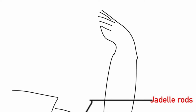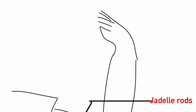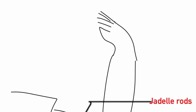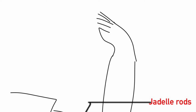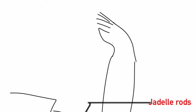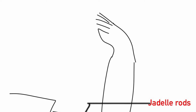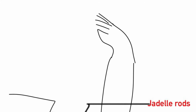Care must be taken after insertion of Jadelle implants. Avoid heavy lifting for 2 to 3 days after insertion of the implants. Keep the insertion site dry and clean for at least 3 days. Go for follow-up in 1 week, 1 month, then 5 years later. Consult with your doctor if there is pain and redness at the insertion site, infection, or allergy.